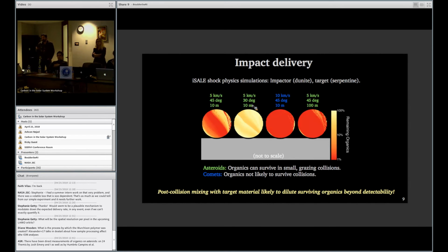And so we have 4 types of collisions here colliding with Ceres, and then we track, assuming that there are organics on the impactor, what is the fraction that actually survives the thermal degradation process that I just described, and that is color-coded. So let's start first with this blue case, which would be relevant for a cometary collision onto Ceres. As you see, the impact speed is 10 kilometers per second, which is appropriate for a comet colliding with Ceres. And as you see, the impactor is all red, meaning no organics would survive.